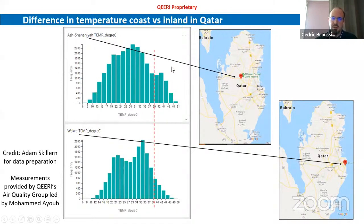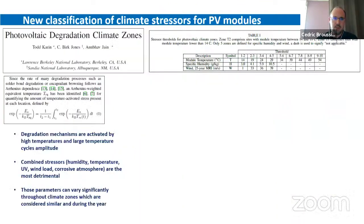And you can see that inland, there are some parts in the histogram with higher temperature, above 40 and all the way up to 50 degrees, which you see less on the coast. And that's only a difference that we see in the country. So the message here is that those kinds of differences need to be taken into account. And I'm thanking the air quality team for preparing the data and providing this information.